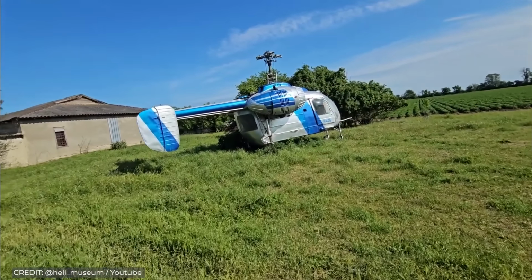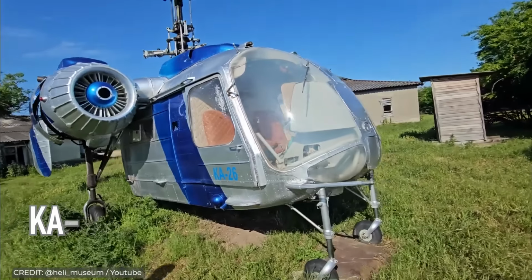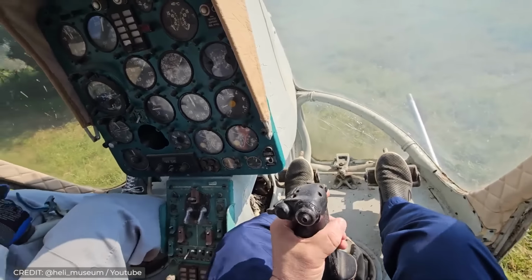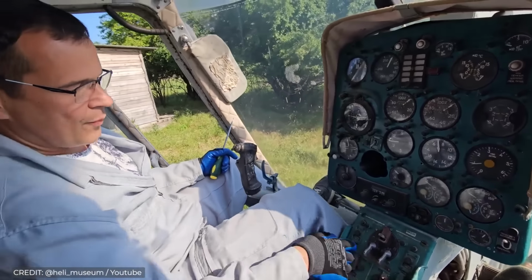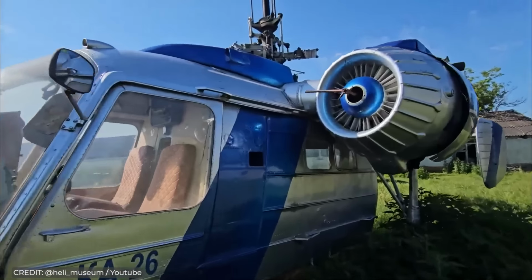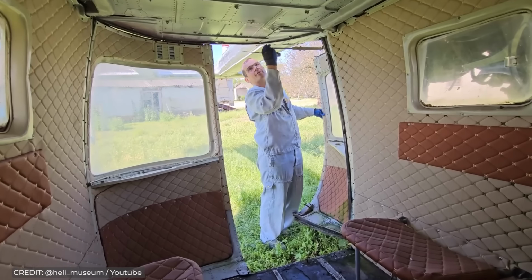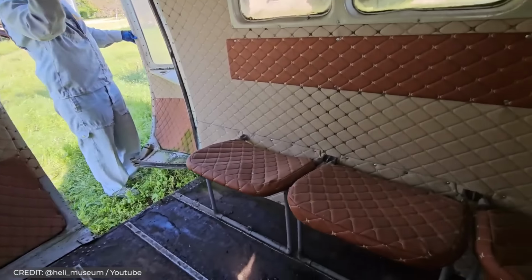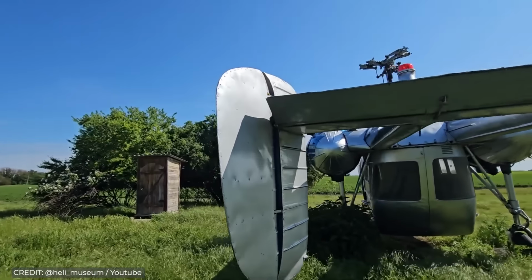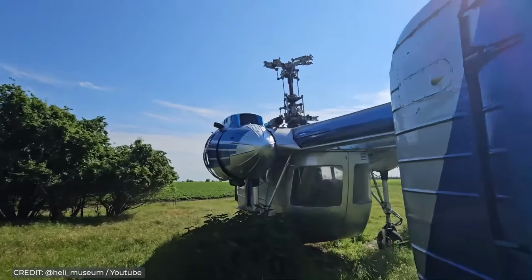This rare Soviet Ka-26 helicopter, one of only 816 produced, has sat abandoned for 5 years in a village field, yet remains remarkably intact with its iconic coaxial rotors, and this dedicated team believes that relic of the Cold War will be able to fly again.